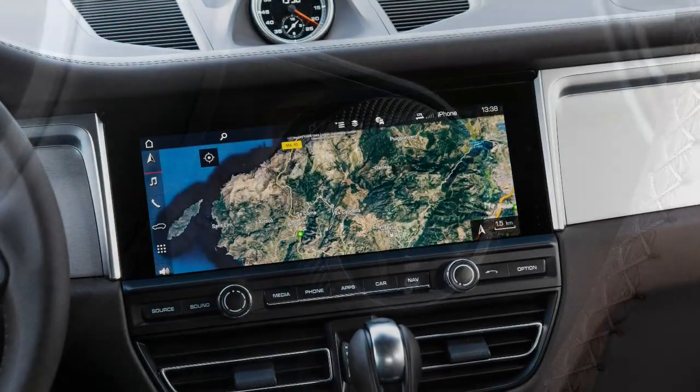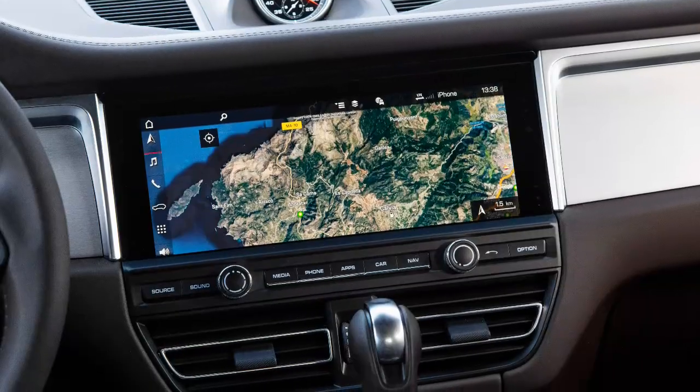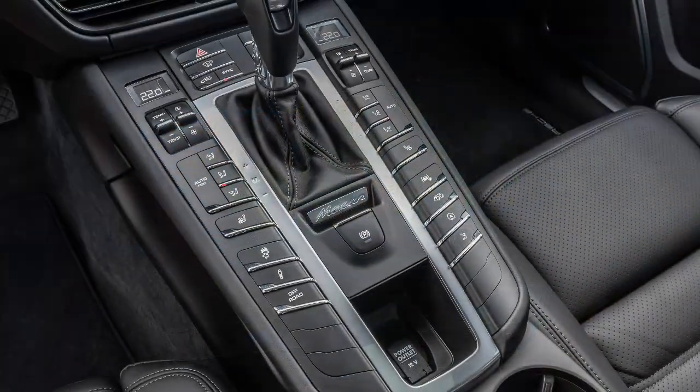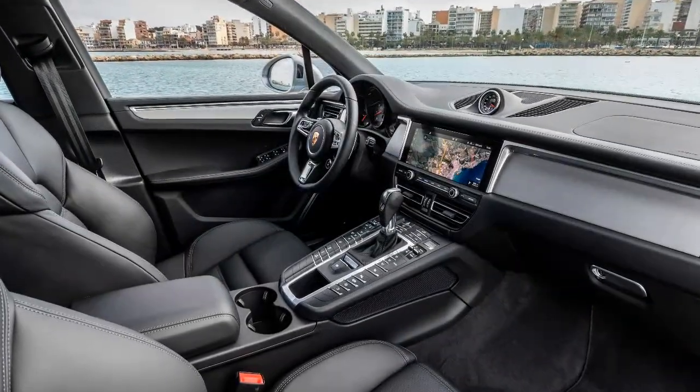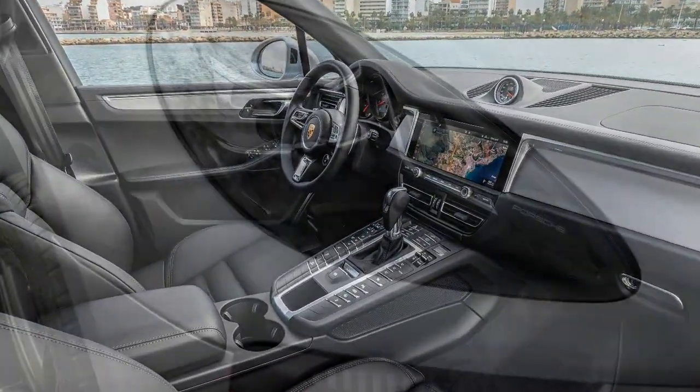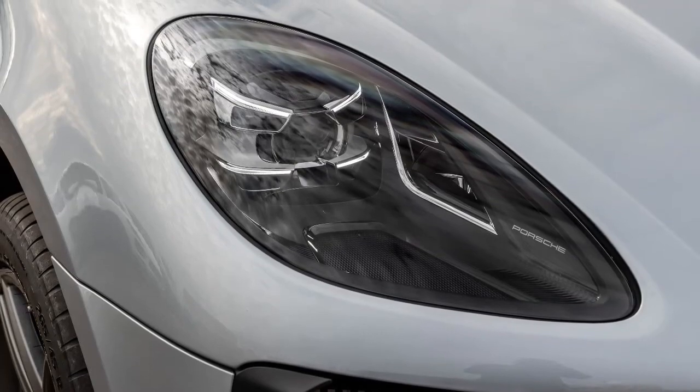For people who can accept those limitations, the 2019 Macan provides a driving experience unlike that of other SUVs. And should you find a Macan too small, well, there's always the new Cayenne.